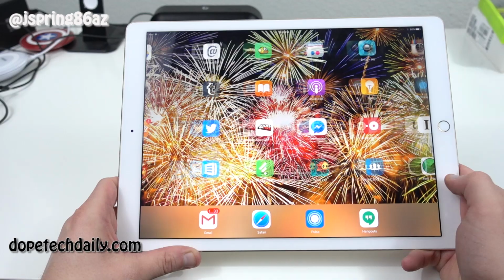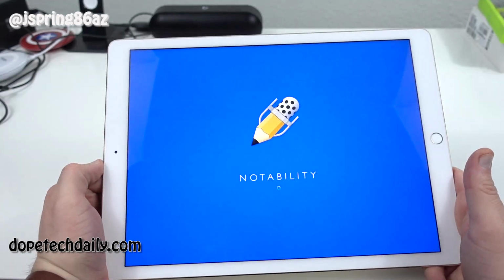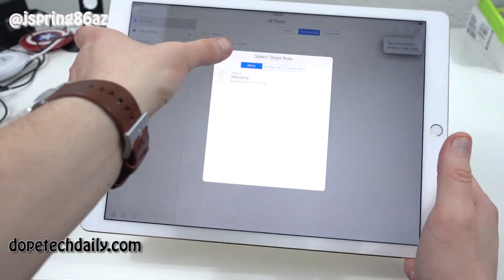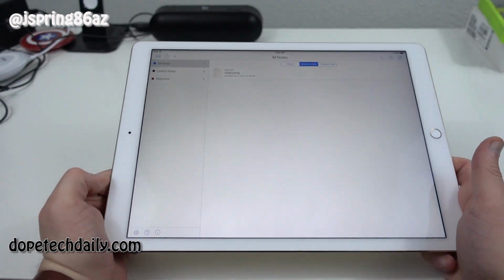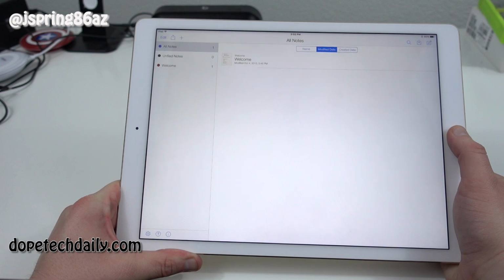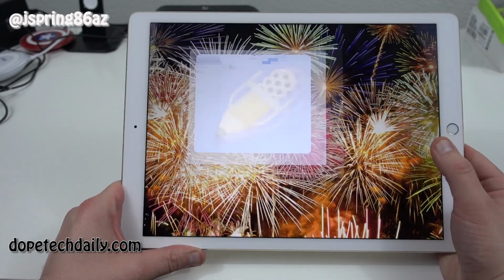A couple other apps just to mention, Evernote, as well as Notability. You guys can see I have those two apps right there. Notability is another great note-taking app that will really allow you to take advantage of the iPad Pro's screen real estate. Of course, you're going to want the Apple Pencil in order to take great notes with the iPad Pro. I do plan on getting an Apple Pencil, but they didn't have any yesterday. I wasn't sure if I was going to pick this up, so I didn't order an Apple Pencil ahead of time, and they're sort of all sold out. But Notability is another great app that you can use.